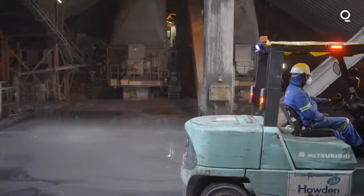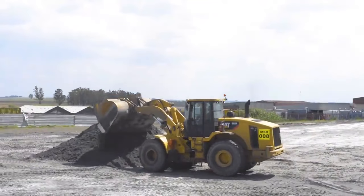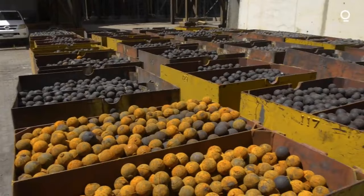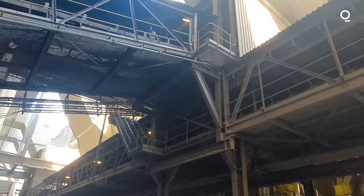The UK and US, along with other developed nations, recently agreed on $8.5 billion in financing toward the effort at the COP26 climate meeting. Currently, depending on coal for more than 80% of its power, Eskom has plans to retire about a third of its coal-fired capacity by 2030.